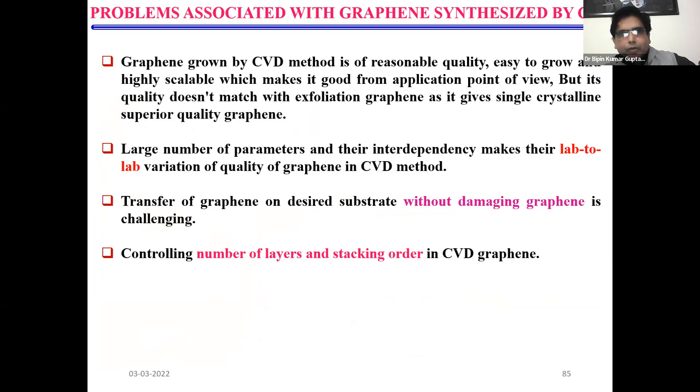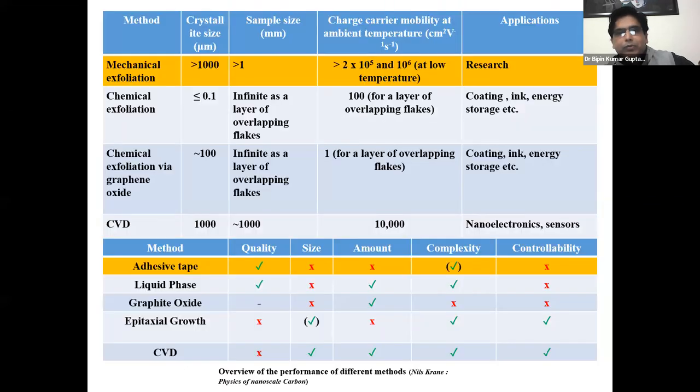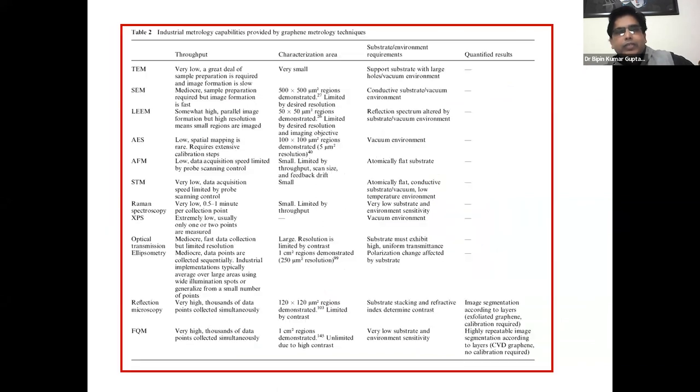So now I can quickly go to the market. If you see the market value, exfoliated graphene is very high cost because it's pure. If you talk about graphene oxide, the cost is like that per ml, and for 250 ml, it is 3,439 rupees. If we talk about CVD graphene, it is 9,398 rupees for 1 inch by 1 inch. So these things are very important to make any kind of system, and there are several techniques to validate it, like TEM, SEM, Raman, XPS, AES, AFM, STM, and many more techniques I listed here.